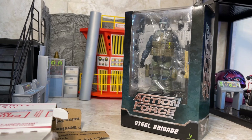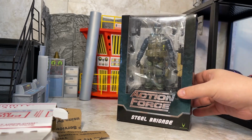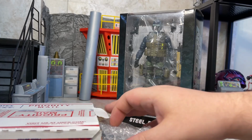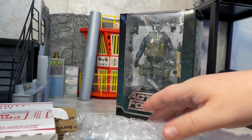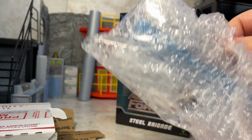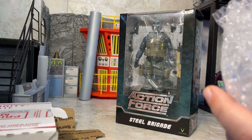Because we'll let you know when more Steel Brigade is going to be out there. But awesome, awesome figure. And the reason I picked up this guy was another eBay purchase. And this one is crazy. It is crazy. But again, I was not paying attention with the Kickstarter.